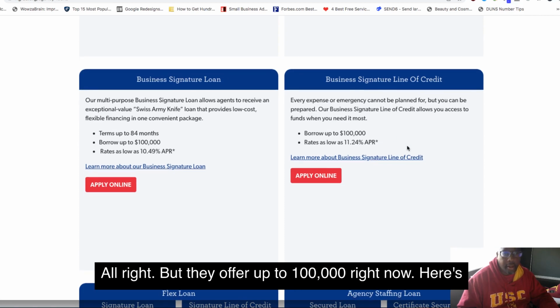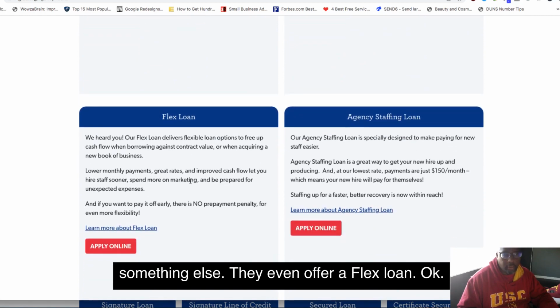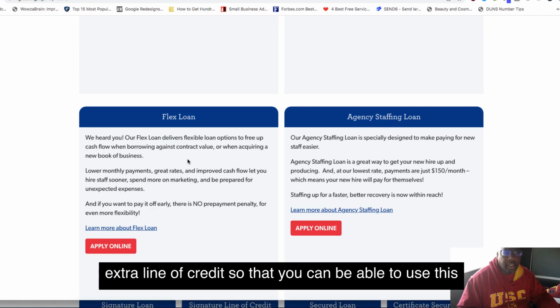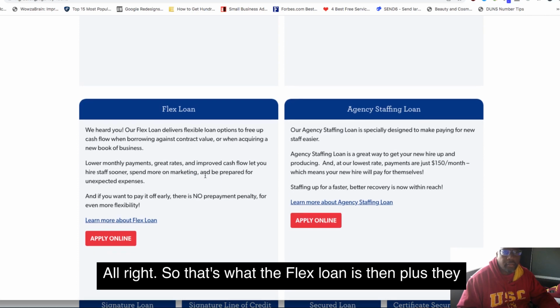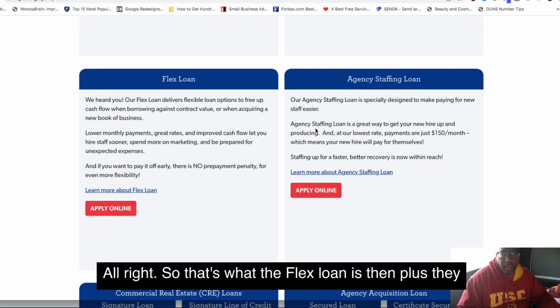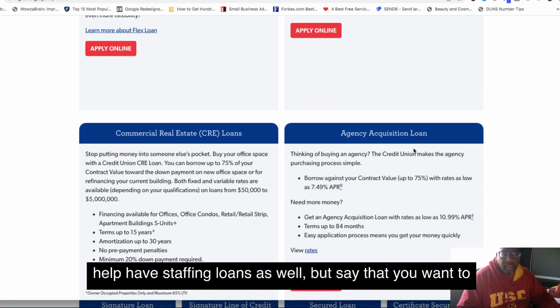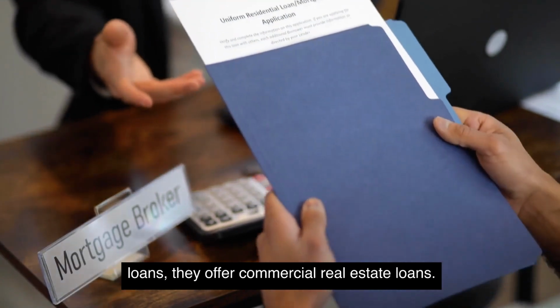Now, here's something else. They even offer a flex loan. With their flex loan, it's like a $15,000 extra line of credit, so that you're able to use this flex loan in case of emergencies. So that's what the flex loan is. Then plus they have staffing loans as well.